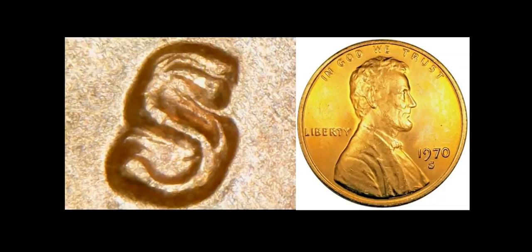They're very widely available, and this particular one is the large date type. You can see the 7 is a little bit lower than the 0, and the inner curl of the 9 is pointing down and to the right as opposed to pointing to the 7, which would be a small date. So the big thing about this coin, aside from the small and large date variations, is that this one can sometimes have a really nice repunch mint mark.